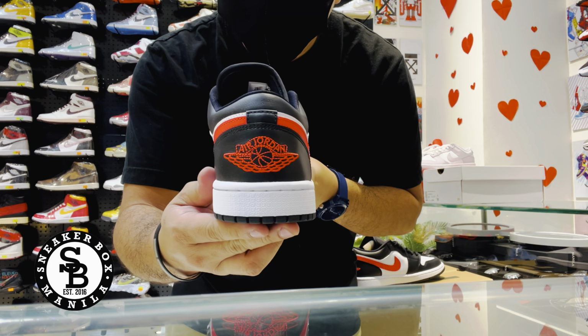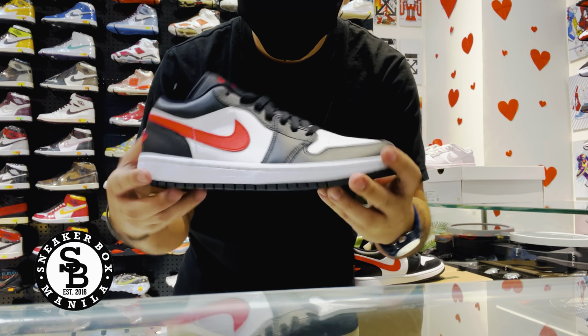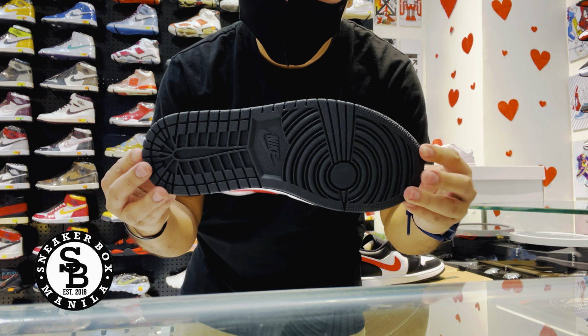Jordan 1 Low, black siren red, is dressed in a white leather base and black overlays. Nike side swoosh and Jordan brand's signature wings logo.